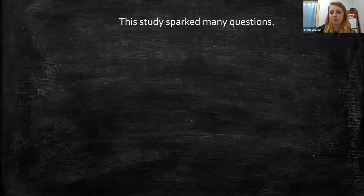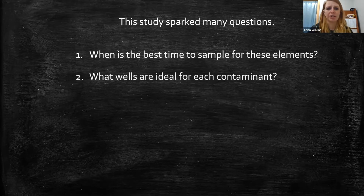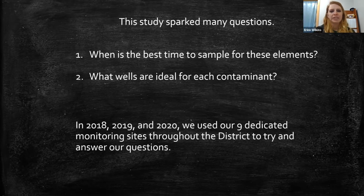So then this study sparked many questions, the big two being, when is the best time to sample for these elements? Is it spring, summer, early fall? And then what wells are ideal for each contaminant, shallow versus deep? So then in 2018, 2019, and 2020, we used our 9 dedicated monitoring sites throughout the district to try and answer these questions.